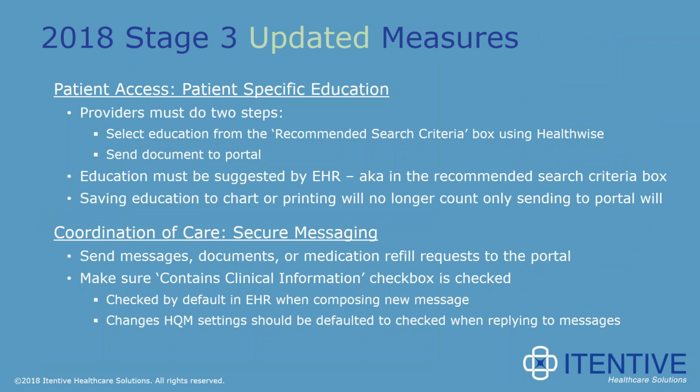Now, you may have noticed looking at the stage 3 measures, there were some measures that stayed the same from the transition set. There were also measures that maybe kept the same name, but what most people don't realize is that the workflows were changed to get credit. And these are what I'm calling the updated measures, and they include patient education and secure messaging.